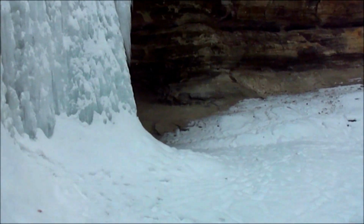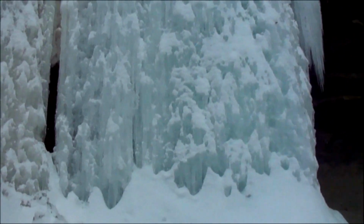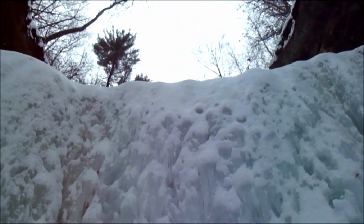Oh yeah. Oh, look at that blue. This one's very cool. I don't know if you see that. It looks like a turquoise or something. Very neat. So we're heading back.